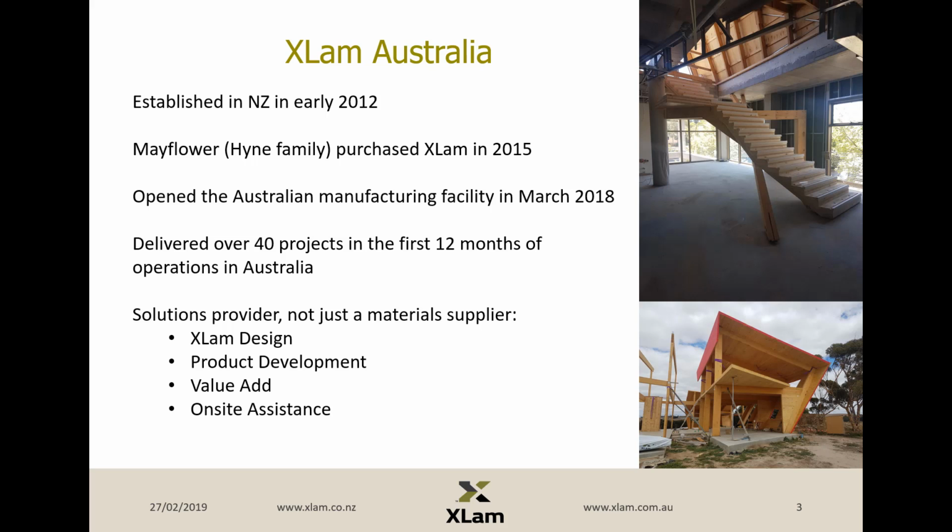But started in New Zealand. Mayflower company, which is owned by the Hine family, purchased the company in 2015. You'll know Hine from Hine Timber, which is where we get all of our feedstock timber from. It comes out of the Tumbarumba region, about 2 hours northeast of our factory, which is located in Barnawartha North, which is near Wodonga. We opened the plant in March 2018, so it's been under 12 months. Since that time, we've delivered 40 projects ranging from large commercial buildings through to boutique houses and testing projects for universities and whatnot.